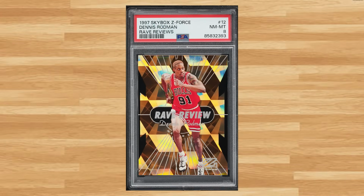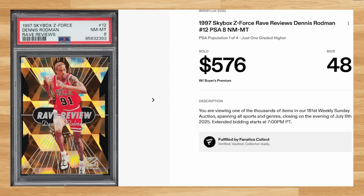For our third bonus card, we get this 1997 Skybox Z-Force Rave Reviews Dennis Rodman, card number 12. This was a PSA 8 that received 48 bids, and it sold for $576.